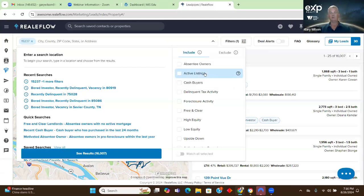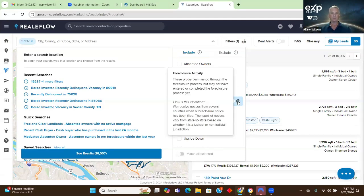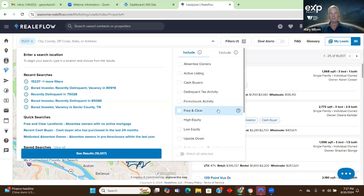Pretty neat stuff. It also tells you if the property is actively listed. This platform interfaces with all of our MLSs. Pretty awesome. It tells you if the people who own it now paid cash, if they're behind on property taxes. Foreclosure activity means activity before they go into pre-foreclosure, where they're getting notices of default, things like that. I'll show you later on: there's foreclosure activity, there's pre-foreclosure, and there's actually in foreclosure. So this is foreclosure activity. The bees are buzzing around the hive. You can also find out if a person owns it completely free and clear, if they have high equity, low equity, no equity, like they're upside down.